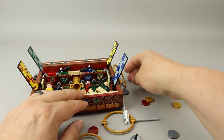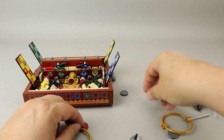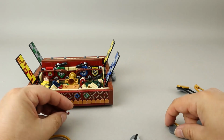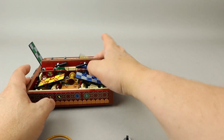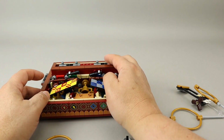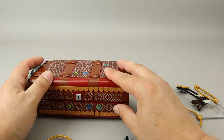Then these different tile pieces, I suppose you could just put in here loose if you want, just to keep them all together. And then the little tabs here fold down, and we close this up.